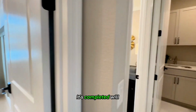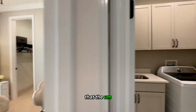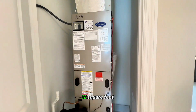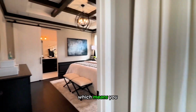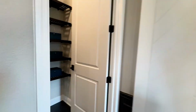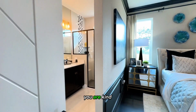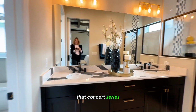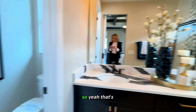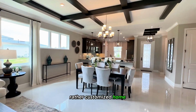This community, when it's completed, will have 599 homes, and I'm told that the clubhouse or the amenity center is somewhat oversized, so it's working out to be 12 square feet per resident, which means you will always find a seat at the pool, and you'll always find seats at the shows. For example, they have a Cresswind concert series, so I guess you are kind of guaranteed a spot at that concert series. Now, building times, they say it's taking them 8 to 10 months to build, so that's not too long for being able to make a rather customized home.